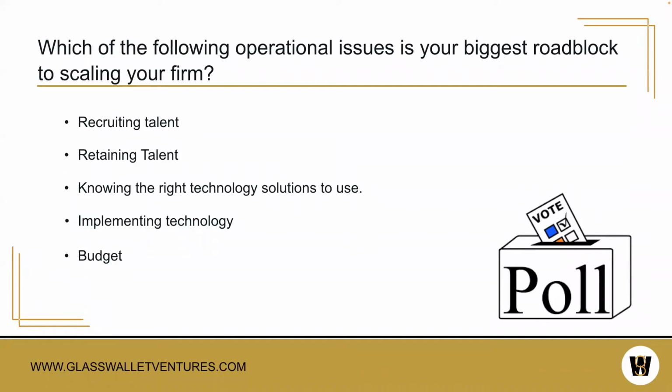And so we had 44% saying knowing the right technology solution to use. Then recruiting talent and budget were 22% each. Wow. Then retaining talent at 11%. All right. No implementing technology, huh? 0. Awesome. So I love that retaining talent is so low. That makes me very happy for you guys.